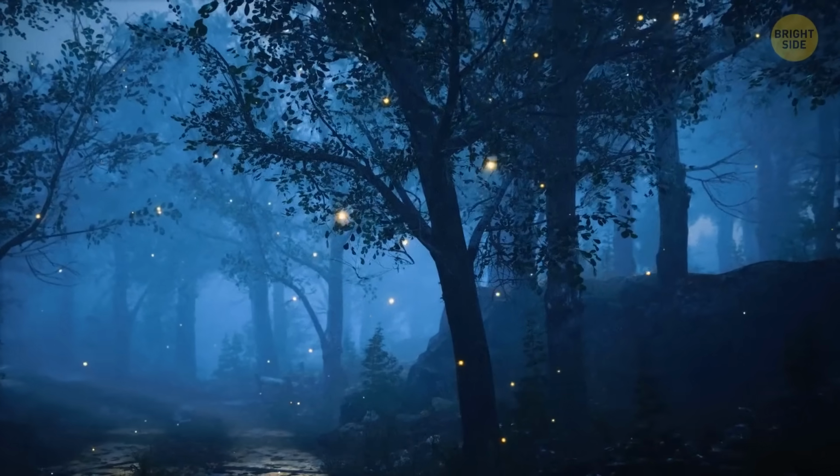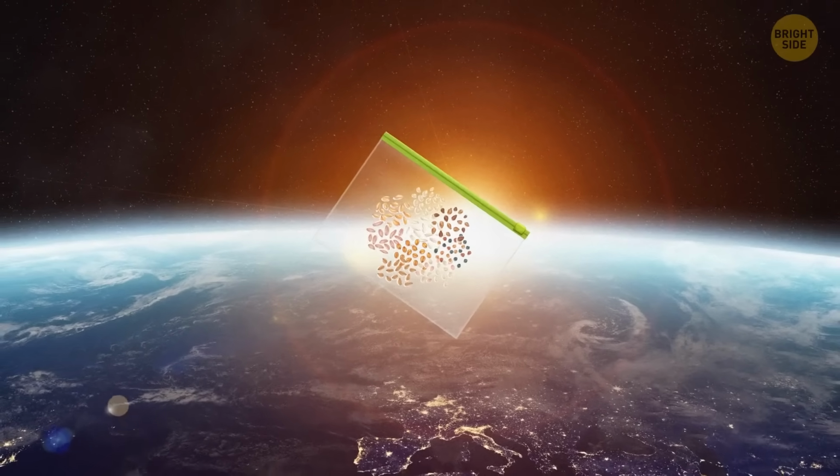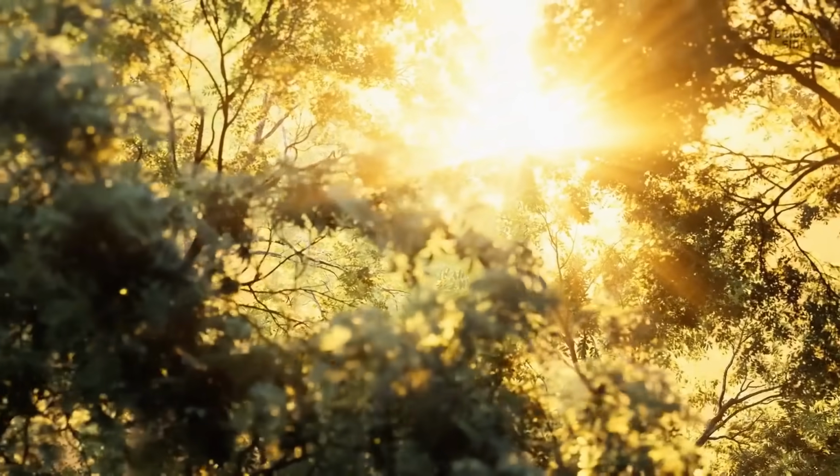There's a special type of tree called a moon tree. It's grown from seeds that were taken into space during one of the missions and then returned back to Earth. You can find this kind of tree growing across the US.